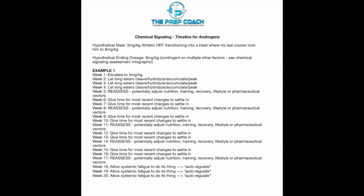So week 1, we go from 3 milligrams straight up to 5 milligrams per kilogram of body weight. That's usually the initial threshold dosage a lot of people need. You could probably get away with going from 3 to 4, and then 4 to 5 in the first initial weeks. But for most people, again, because this is a very generalized timeline for how to approach this, let's just say we're going straight from 3 to 5. That's not a massive jump. For certain people it is, but let's just keep it simple.